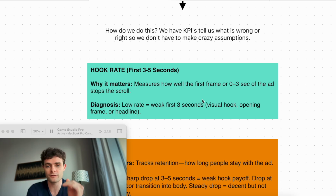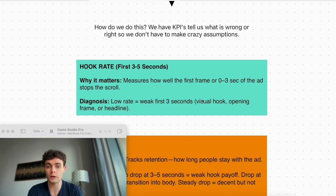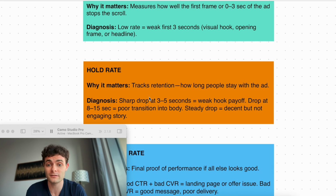And so we study different metrics. I'm going to go over them one by one very quickly, and also with why it matters and the diagnosis of it. So the hook rate, the first 3 to 5 seconds, super, super important. Why it matters? Because it measures how well the first 0 to 3 seconds of the ad do at making people stop scrolling. So I don't need to explain this. The diagnostic is: low hook rate equals weak first seconds. This is very simple.